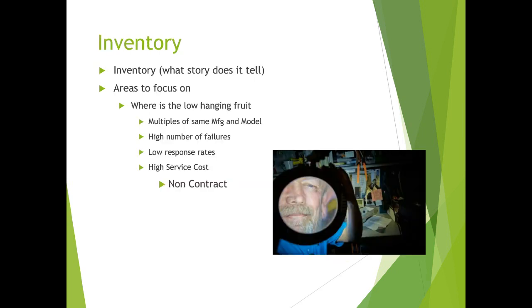Again, looking at the inventory, what story does it tell? The areas to focus on. Where's that low-hanging fruit, as I've said? Multiples of the same model, high numbers of failures. May not have a whole lot of devices, but we have a whole lot of failures. So how can we reduce the downtime to our folks and get that training?